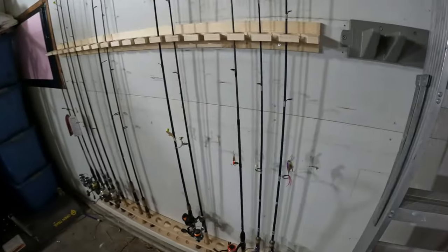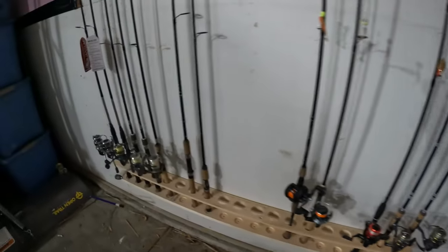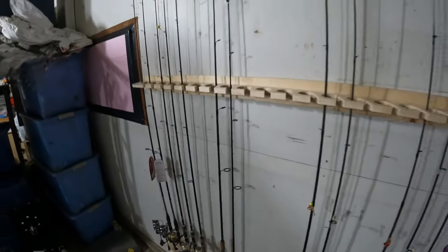First off though, check out this custom rod holder I built today. Holds 18 rods. Everything's custom built. If you're interested, I'd probably build one for you, honestly. It's kind of fun.